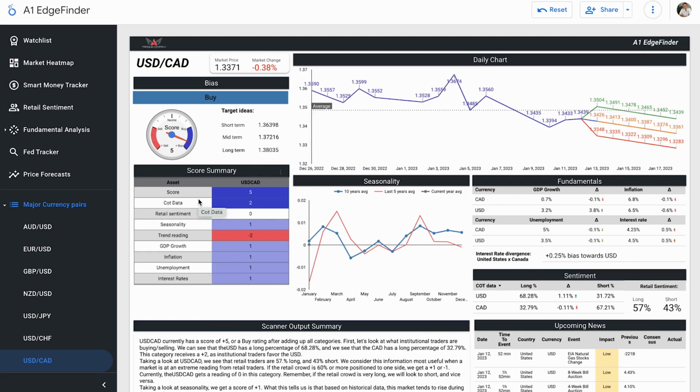Our trend reading right now is a score of -2 because this pair has been trending downwards. We can see that all the way back from December 26th, we made some small downward moves, kind of stuck around in this little area right here, popped back up and then shot way back down. And now it's making a small move back up to the upside. So we'll see if that continues to be the case. COT data seems to point that way, and our fundamentals are certainly pointing that way.